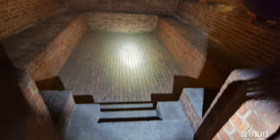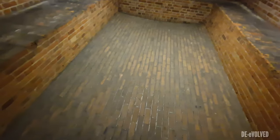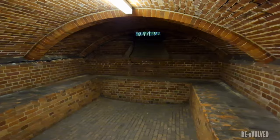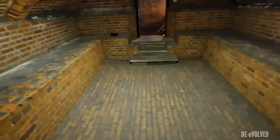Torch is on. There we go. Wow. That's incredible. So this is under the church. This is the crypt. So in here the floor is curved like this. You have like a resting area along the sides here.